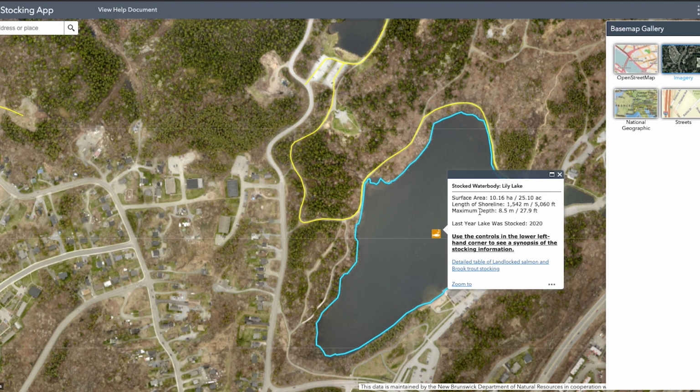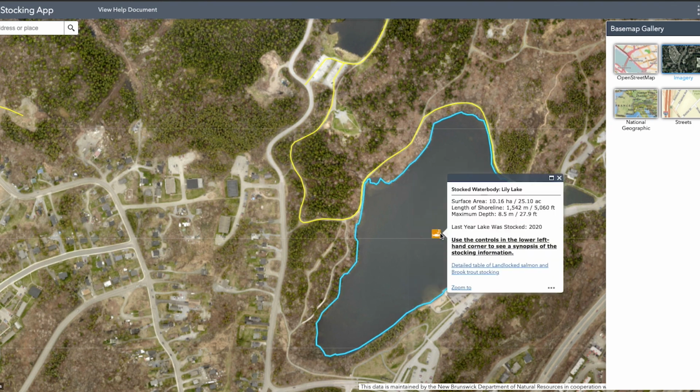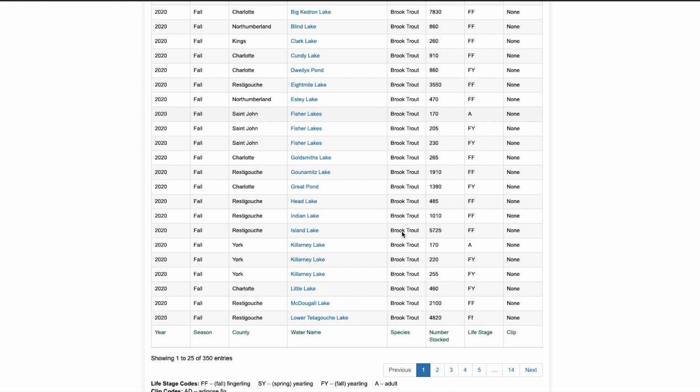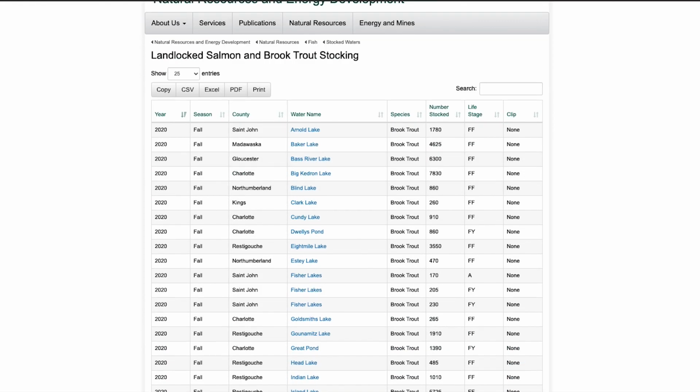Yeah, so here's Lily Lake, and this gives you all the details of the lake. And you can actually look a little bit more into the details of the stocking. It takes you back to the chart that you could see the sizes and how many are put in.